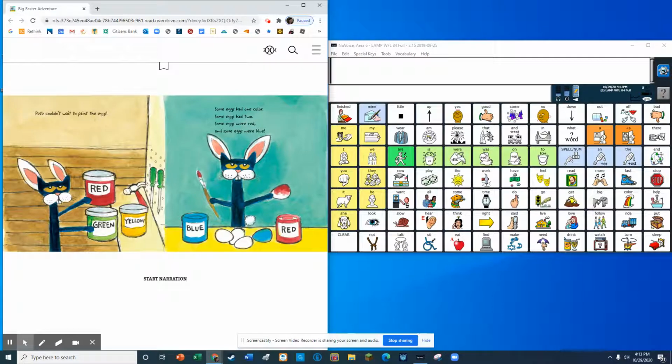Pete couldn't wait to paint the eggs. Some eggs had one color, some eggs had two. Some eggs were red, and some eggs were blue.